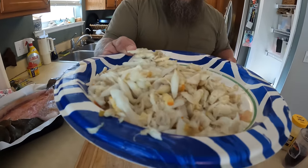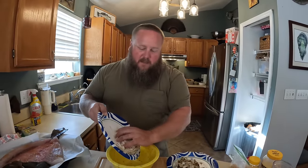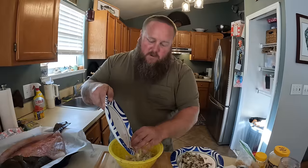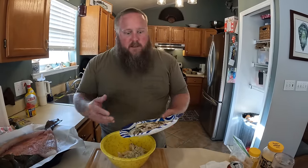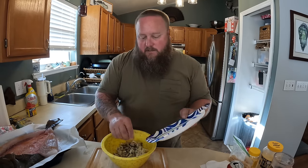All right, so we got claw meat and we got the lump, right? It was 28 crabs that we had. We saved four out for Liam and Bianca because they wanted to eat some of their own cracked. So that was 24 crabs picked by us, and it took us probably an hour.